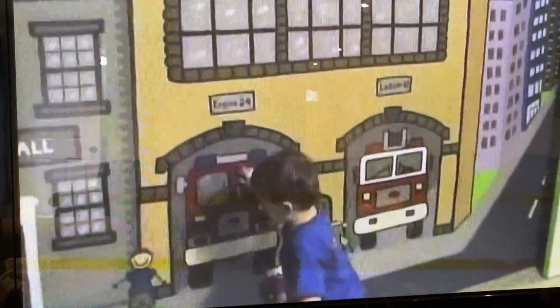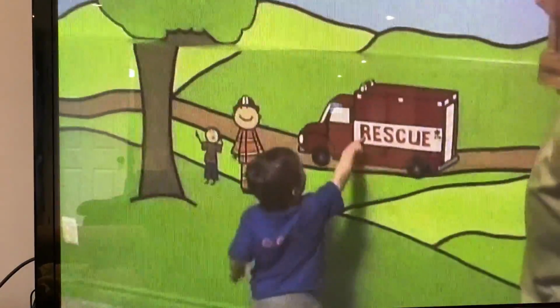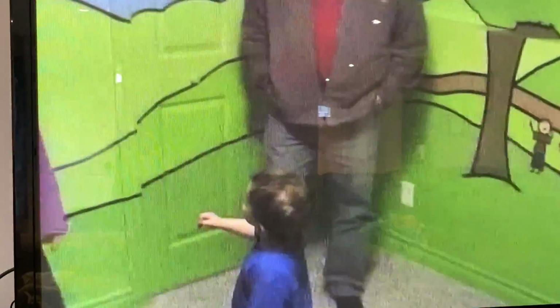This is Skyler's new, it's your new room, buddy. Ooh. What do you see? Do you like it, Skyler? Yeah. Fire truck. Yeah, a truck. What's that? House. Look what's over here. Look. Firefighters. Fire truck. And a little boy here. Doggy. Look at the little boy, Skyler. He's pointing at the cat up in the tree.